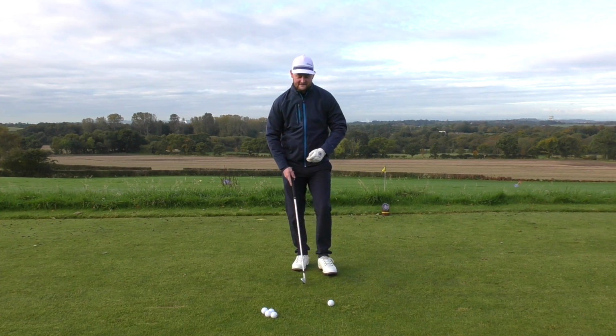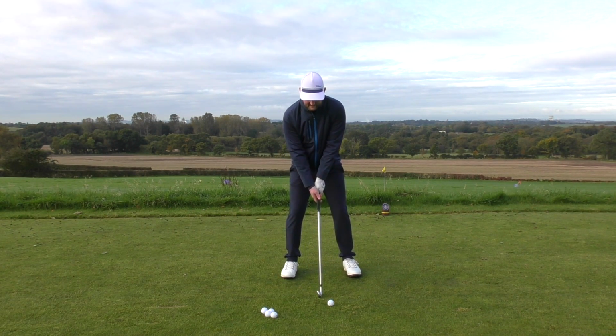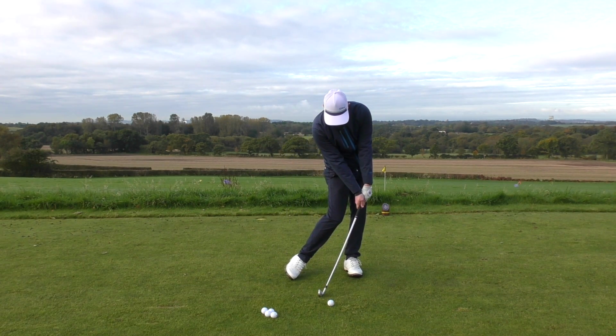So what I like to do once I've got people to go from, I call it the snap drill, where we go address, impact, address, impact.